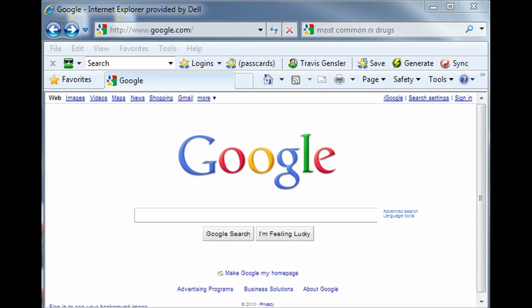Okay, on the internet, what we're going to do here is we're going to go to Medicare's website. They actually have a nice little comparison program that I'm going to show you how to use. This is how you can pick the plan that's best for you. So go ahead, if you're sitting at your computer, pull up Internet Explorer or whatever program you use to get on the internet.